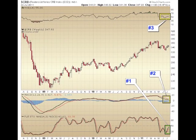And over on the weekly chart, down below point number 1, the stochastics look bullish here. We got the black line crossing over the red in oversold territory there, and it's looking strong. We gave this one a green mark.